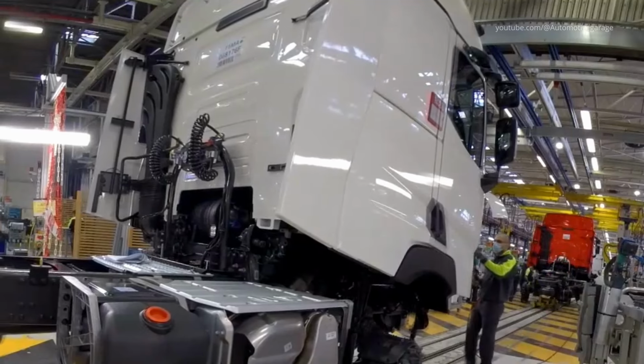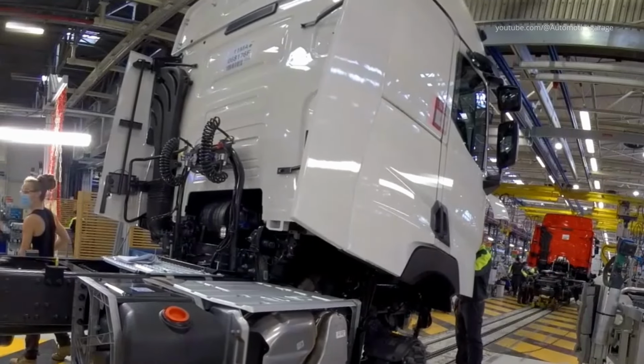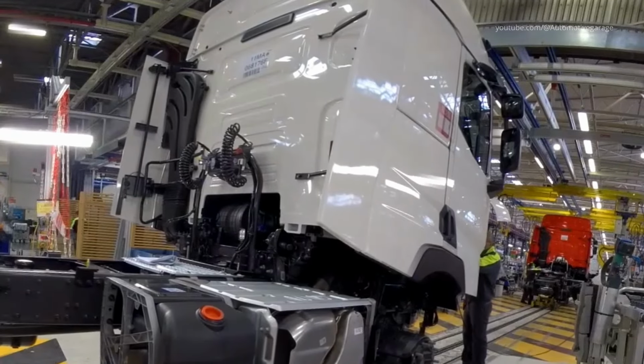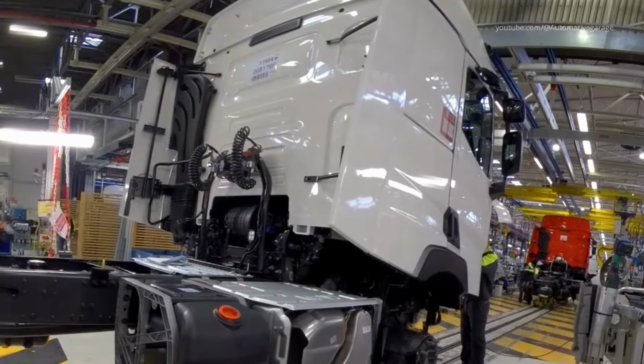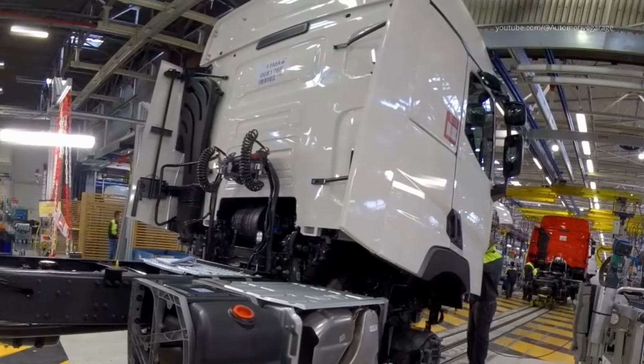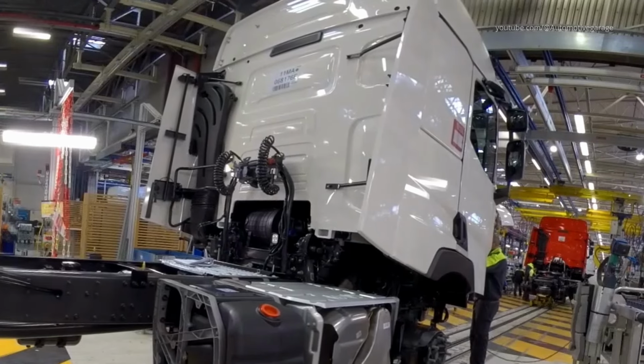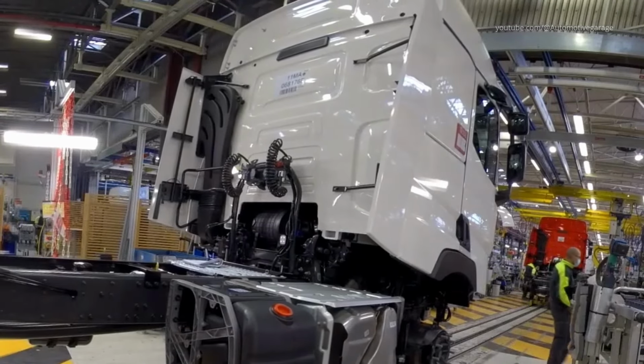This is where the cab is placed on the chassis. The cabs that are assembled in Bourg-en-Bresse are manufactured at our site in Blainville-sur-Orne. The Bourg-en-Bresse plant has a cab preparation line where the cab interior is finished and parts such as the steering wheel, mirror and spoiler are fitted.